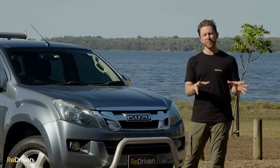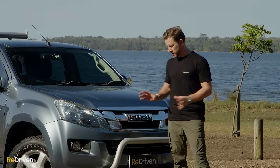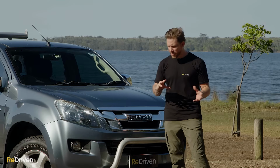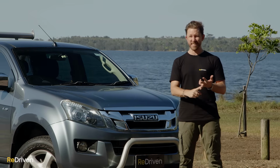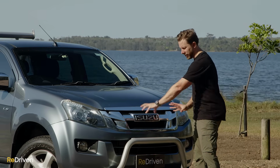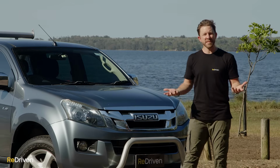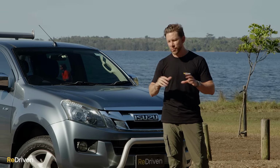Actually, speaking of aftermarket accessories, if the D-Max you're looking at is fitted with aftermarket accessories, especially like light bars or anything that moves, make sure A, that they're quality items, B, that they've been fitted correctly, and C, that they actually work. You'd be amazed how many people buy something like this that has a light bar or even a winch, but they don't test to see if it works, and sometimes it doesn't. So yeah, test everything, make sure it's all good.